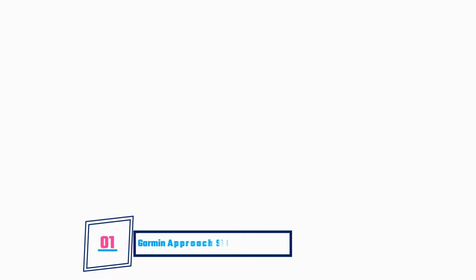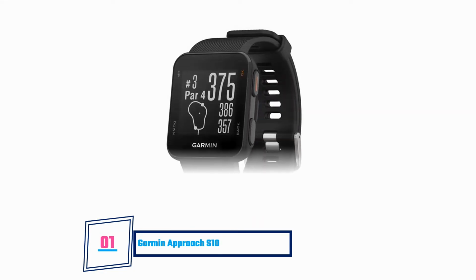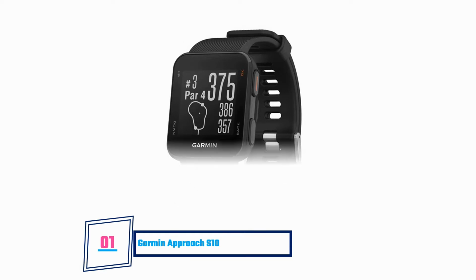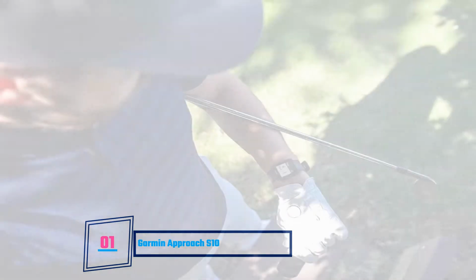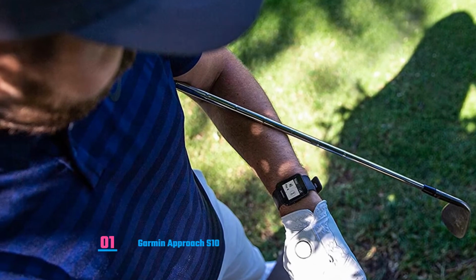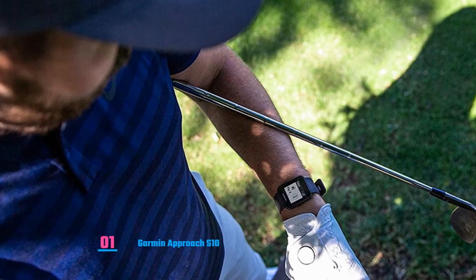Garmin Approach S10. This golf GPS watch helps you scale your performance at a very good level. It can act as your trainer because it gives you the perfect report on how well you are playing. It comes in a sleek design, giving you a sophisticated look while on the course. You have access to the preloaded golf courses around the world, up to 41,000 of them. Also, it shows your score and stores them for you for future use.